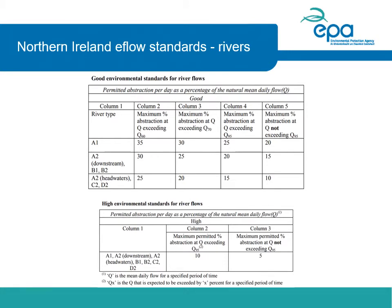And the standards that were applied then to each of these river classes are as follows. In that 2017 example, the Northern Ireland EFlow standards were used. So you have A1, and if you see column 1 here on the top table, A1, A2 and A2 headwaters and C2 and D2. They correspond to the low, medium and high sensitivity classes for abstraction.